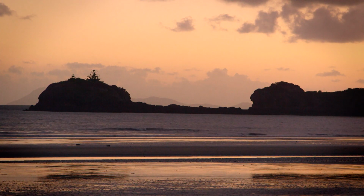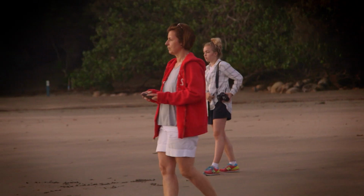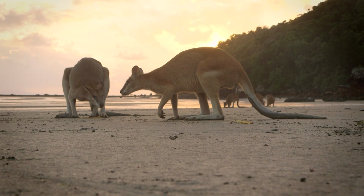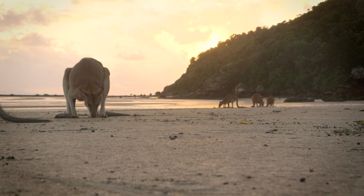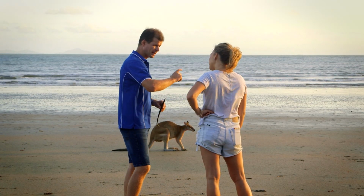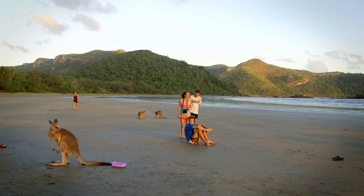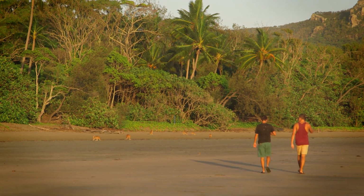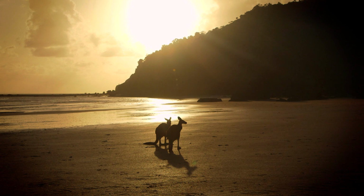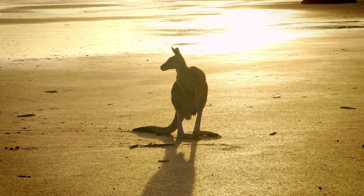Dawn is breaking at Cape Hillsborough, and round here, the locals like to hit the beach early. Every morning, a mob of wallabies turn up on the sand, and tourists love it. Cape Hillsborough Nature Tourist Park's Ben Atherton never tires of sharing this sunrise encounter with guests. The first step on the beach in the morning with no footprints, that first breath of fresh ocean air, and to look out at the kangaroos, to see the sun starting to poke its head up out the back, it's just a new lease on life every day.